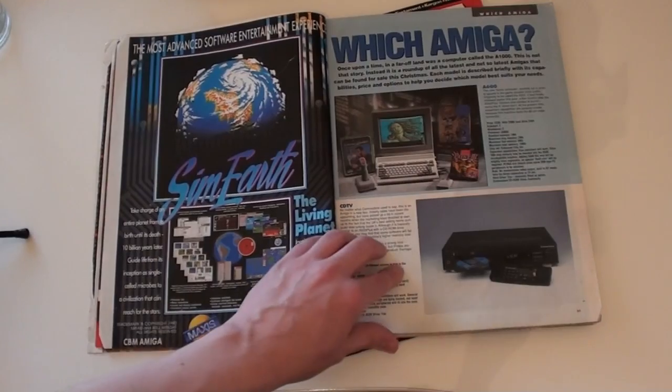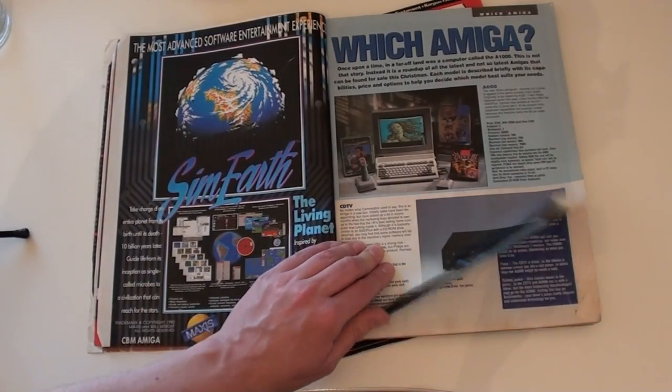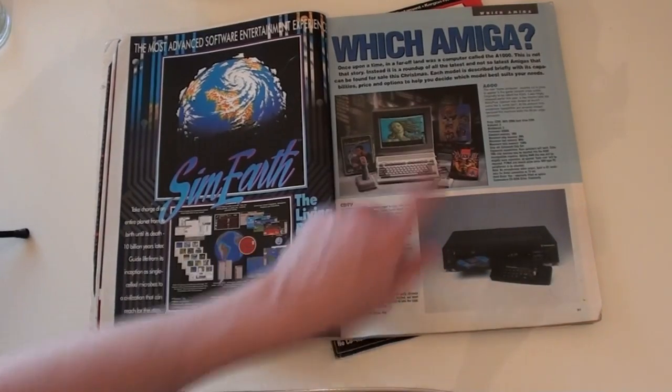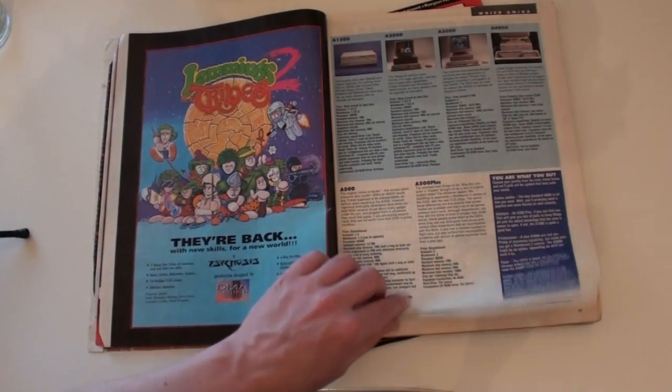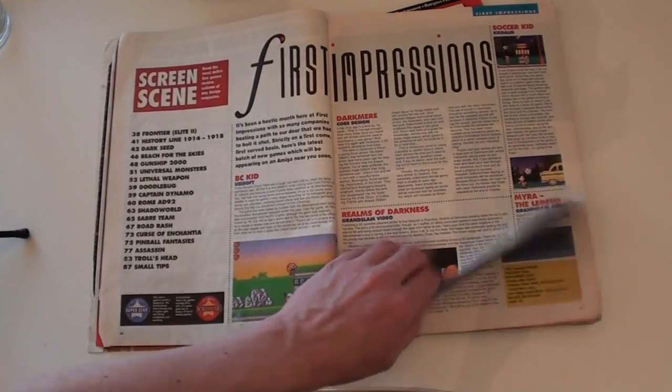A section on which Amiga to pick. I mean, we're looking at 1992 here, so the Amiga 1200 hadn't been announced. The 600 was still the main home machine, with CD-TV and a few of the big box Amigas at the top. Therefore, Lemmings to the Tribes. Then we go to the gaming section in the middle.